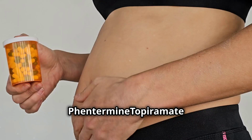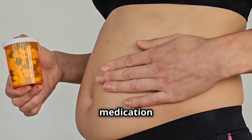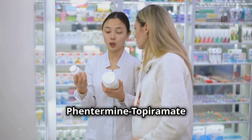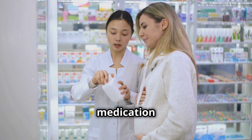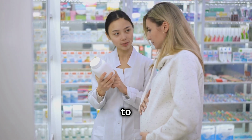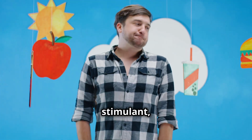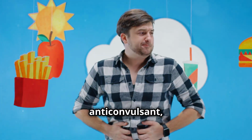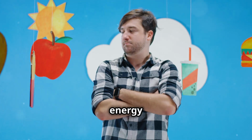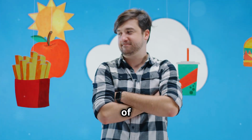Phentermine-topiramate, a powerful duo for appetite control. This combination medication is designed to help individuals manage their appetite effectively. It combines two powerful drugs to help reduce hunger and support weight loss. Phentermine, a stimulant, and topiramate, an anticonvulsant, work together to reduce hunger. Phentermine increases energy levels and decreases appetite, while topiramate enhances the feeling of fullness.